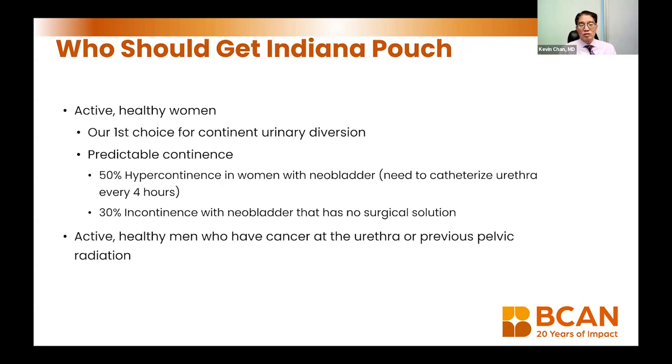And then the other group of patients that this is good for is the man that's maybe had previous treatment for prostate cancer or rectal cancer, maybe has had previous radiation or maybe previous surgery for BPH that might make the risk of incontinence a little higher. So the Indiana pouch can be used for a number of patients that just simply want to avoid an external bag.